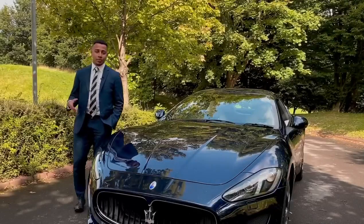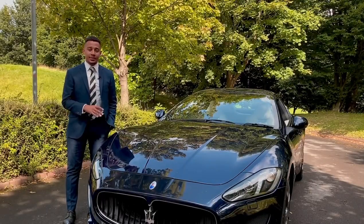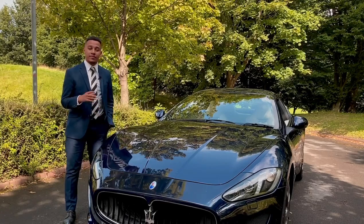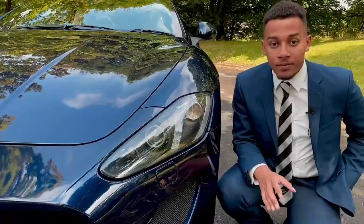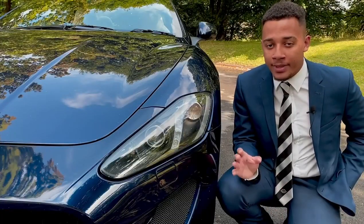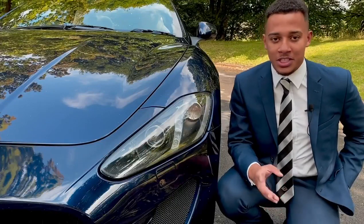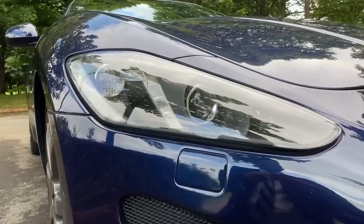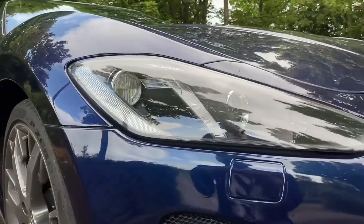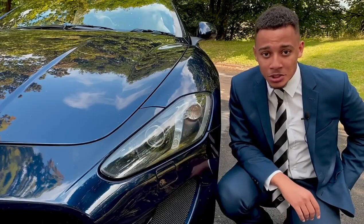Right, we've had a look at the performance and the interior features. Let's have a look at the exterior now and some of the features that we can find there on this Maserati GranTurismo Sport. First things first, let's talk about the headlights. These headlights are quite good, let's just say. They're adaptive headlights, they're automatic, they're bi-xenon, and they've also got headlight washers with them as well.